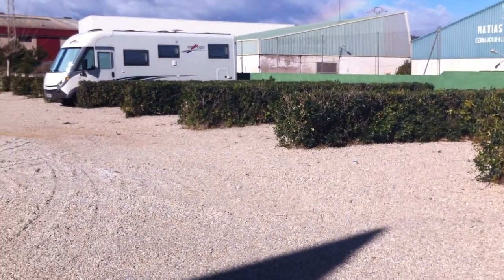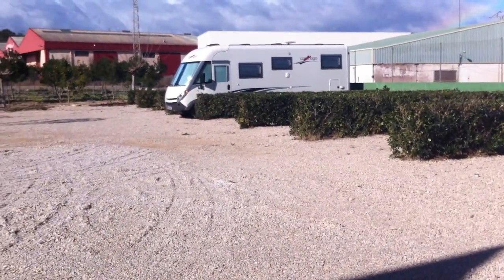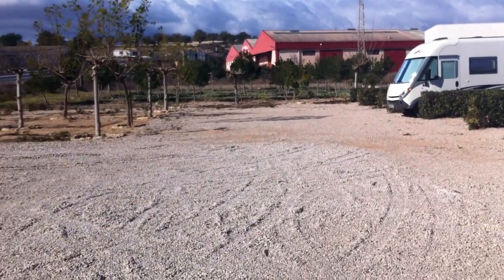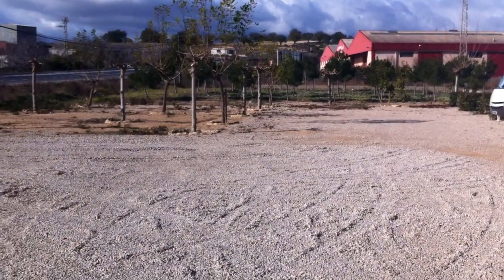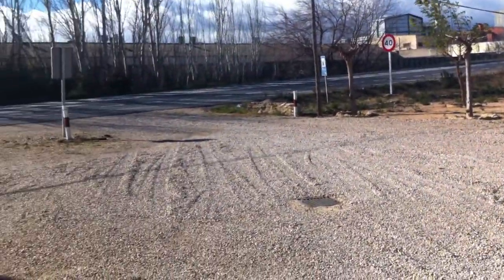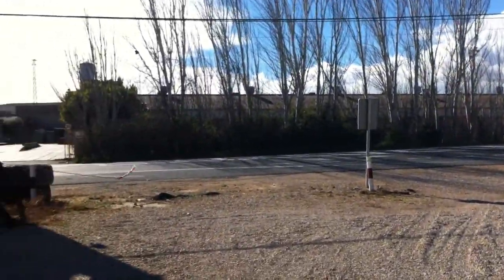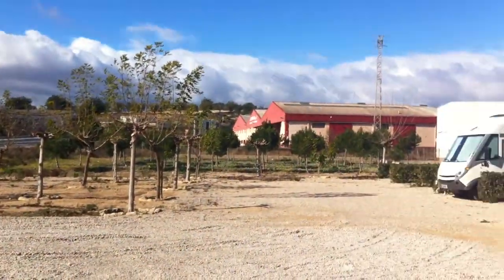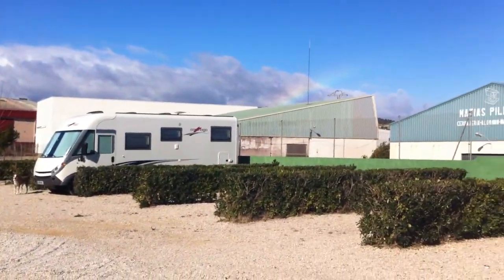The area is a little bit industrial. There's about 10 spaces, but you know, it's a free stop. Services are free. Quiet night apart from the wind. You're quite close to the road, and it's next door to a tyre depot and a filling station. But really, apart from that, it's a good free stopover.